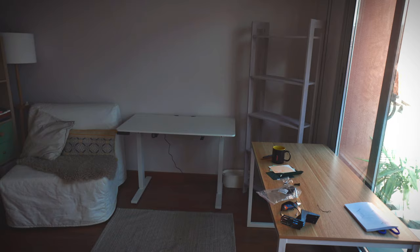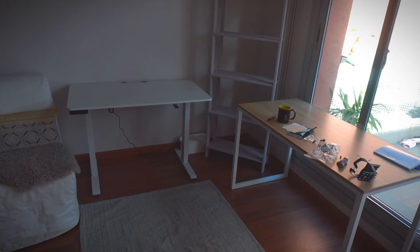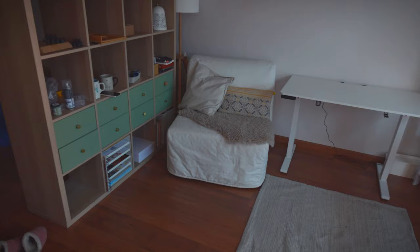This is the progress from today. Pretty big compared to how we started. There's still a couple of things that I don't really like, but I'll figure that out tomorrow.